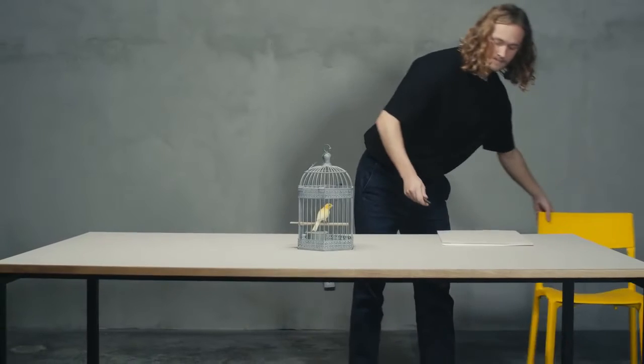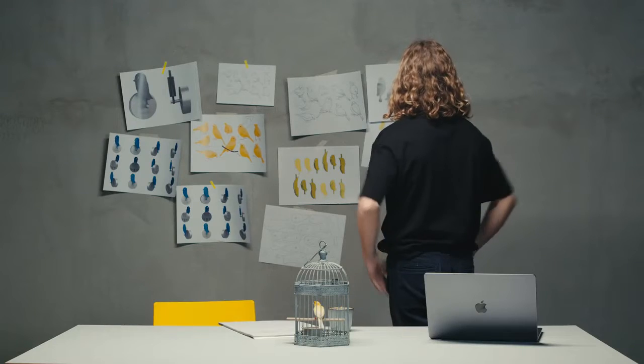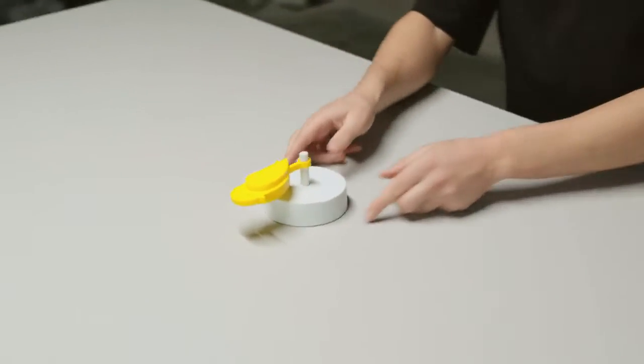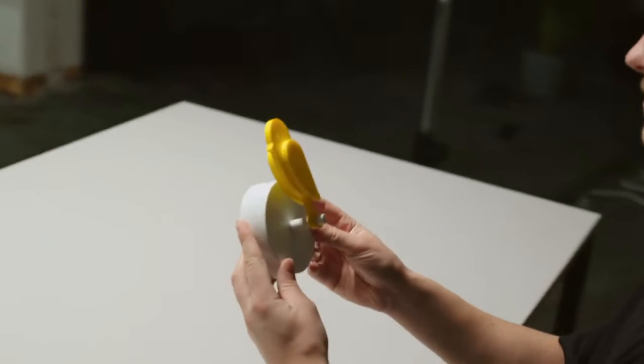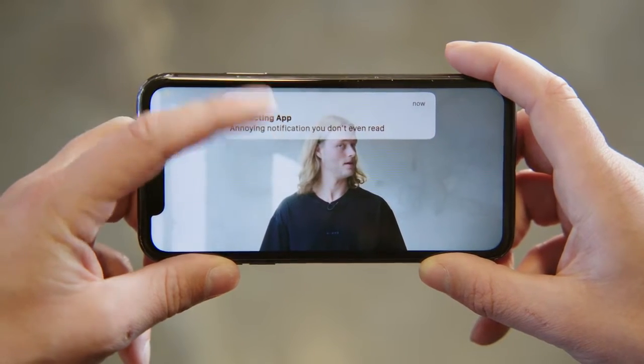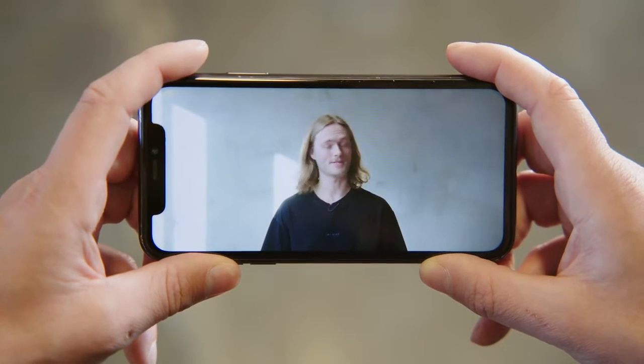It's important to us that Canary becomes a natural part of the modern home and not just another piece of tech you want to hide behind the sofa. And no, there is no app. But that doesn't mean it's not a clever piece of tech.